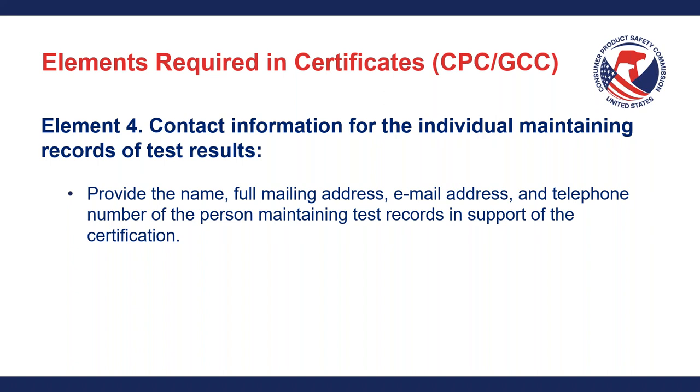So you want to make sure whoever's listed here as the owner of the test results, that they are responsible and are aware that they have that obligation. If we need to contact them, that they submit that information immediately. So that's just really important to keep in mind.